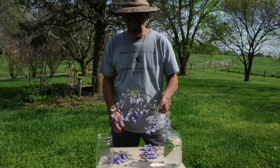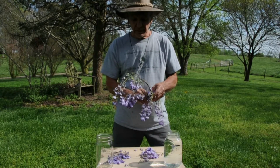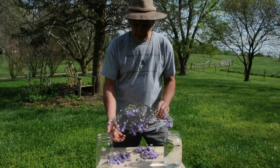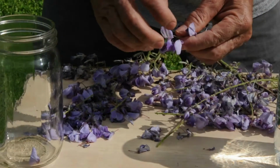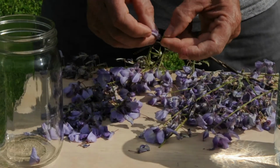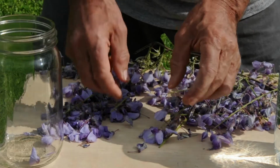I collected a bunch of flowers, and these are what we're going to use. I actually waited a little too long, and some of the flowers already started drying up. But there's still enough on here that we can actually use. So remember, we're after just the flowers. When you pull the flowers off, a lot of times this little stem is left behind. I've heard it's a good idea to take that off also. So we're going to take just the succulent flowers and we're going to put them in a jar.